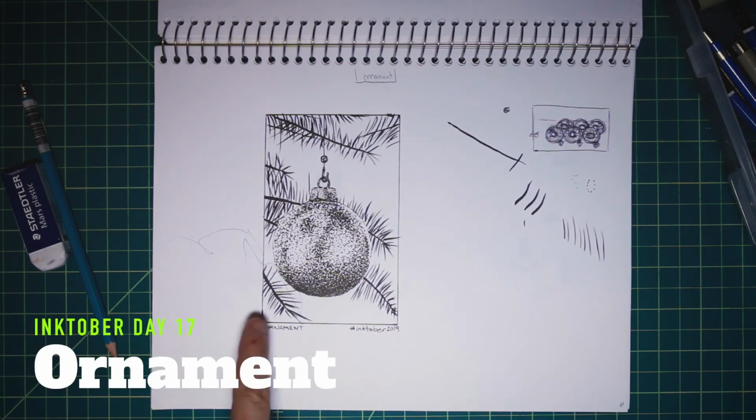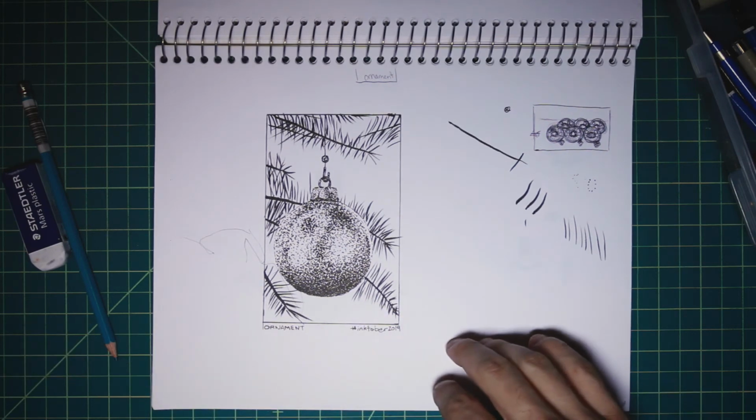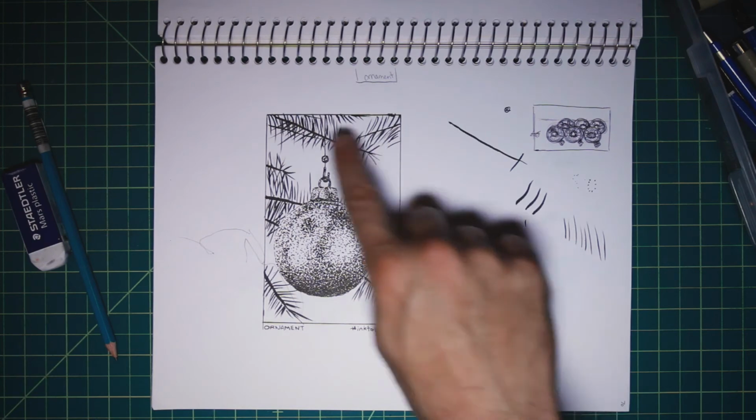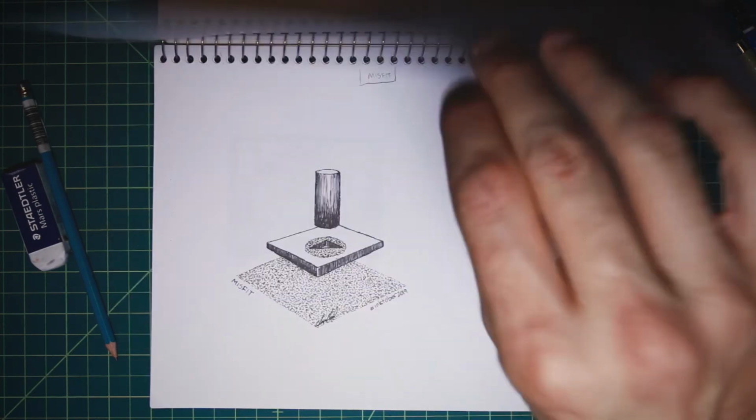Here we got an ornament with a little addition for my son. But yeah, I like how that turned out. Nice and shiny, kind of sparkly looking. And then went with a contrasting brush, simple, like hinting at a tree in the background.